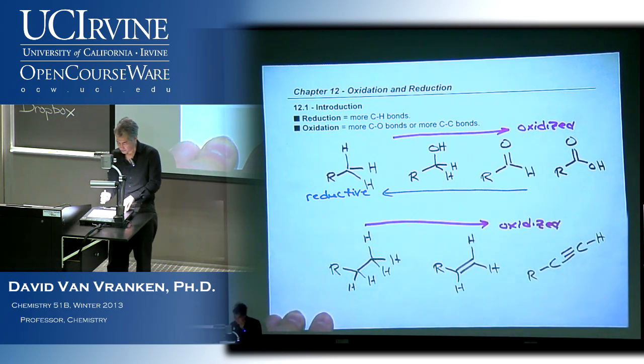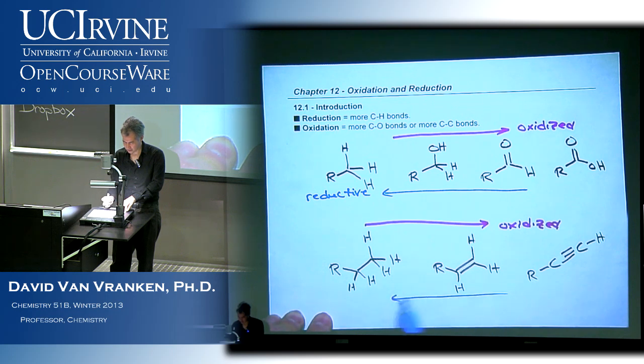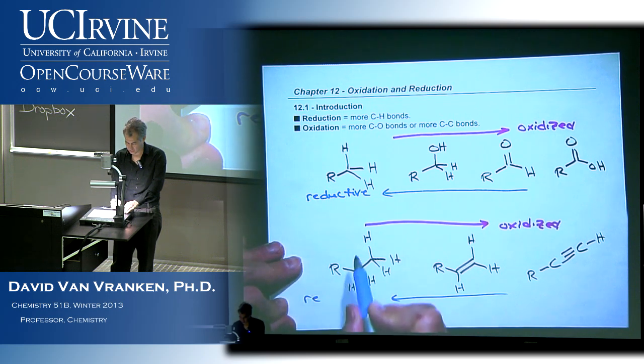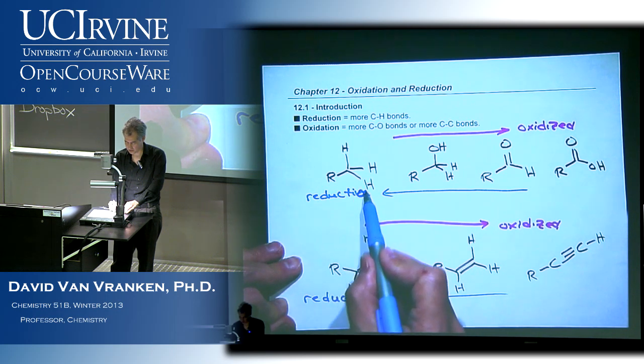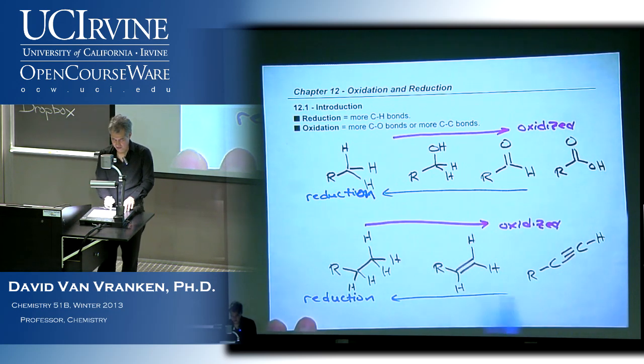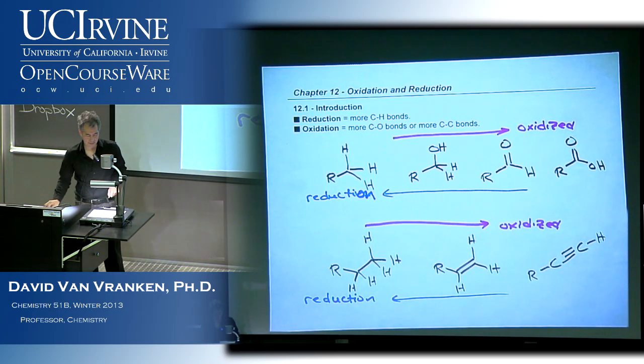And the reverse, I don't know if you call this the converse, is true. As you increase the number of CH bonds, this involves some sort of reduction. Maybe I should have said reduction up above. Let me change my verbiage here to say reduction. Okay, so oxidation in this direction, reduction in the opposite direction.